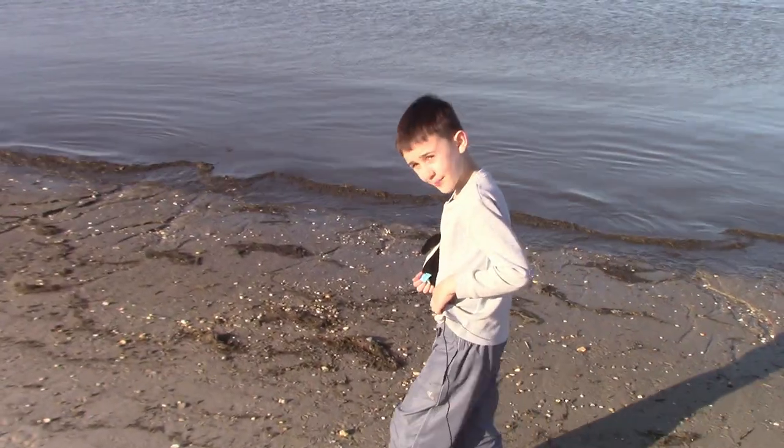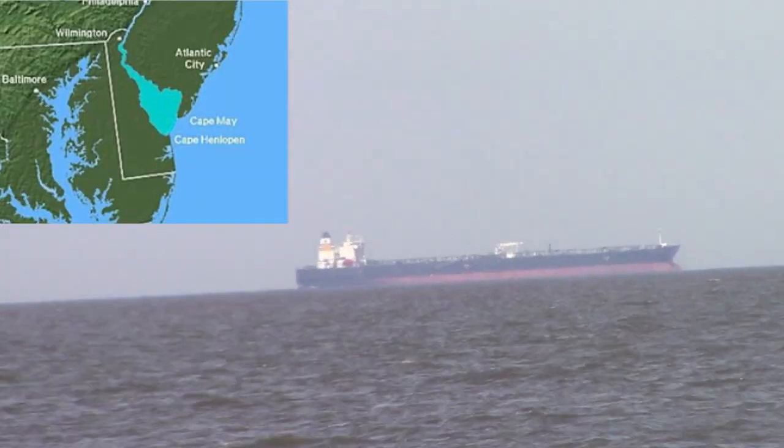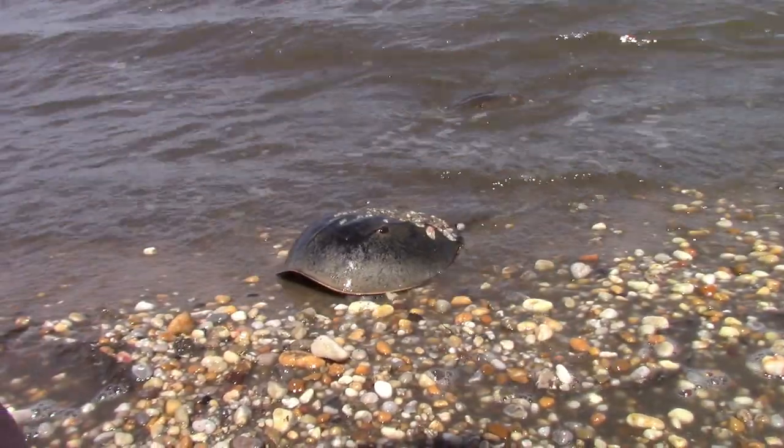The horseshoe crabs are coming. Each spring, two of the world's greatest animal migrations meet on the beaches of the Delaware Bay. The first to come is the horseshoe crab, one of the world's oldest animals.